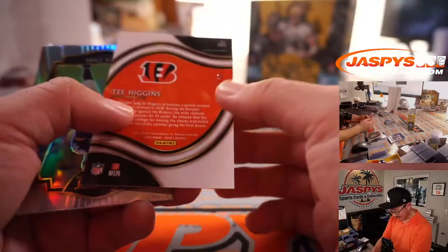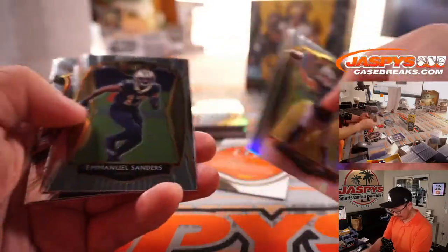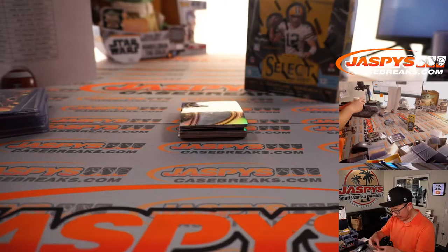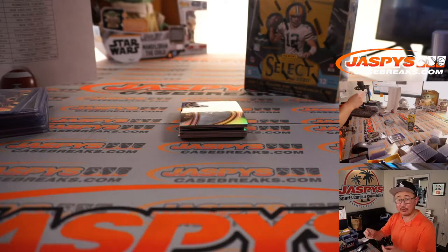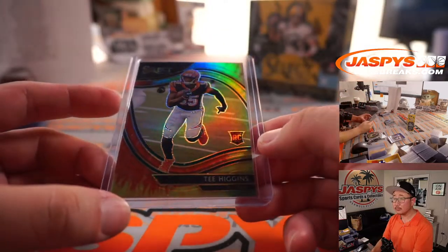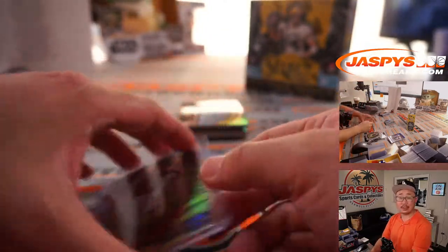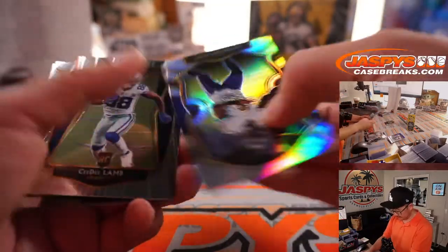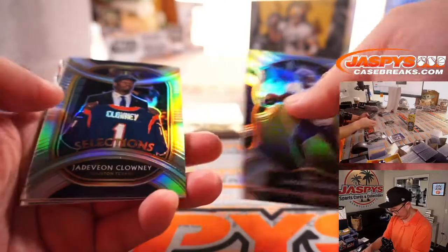And a T. Higgins field level tie-dye is Derek Carr silver. That's 10 out of 25 for the Bengals. That's going to be for Sean Maddock. Nice. The tie-dye is one of the hallmarks of select football, select products.